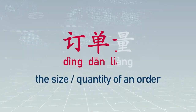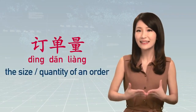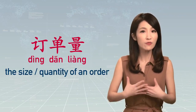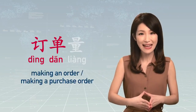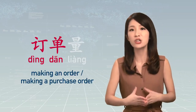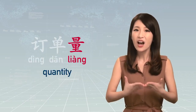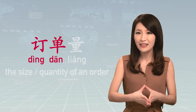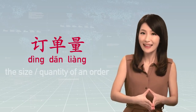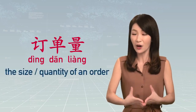订单量 We actually learned 订单量 in lesson 4, so let's do a quick refresher here. 订单 means making an order or making a purchase order. 量 means quantity. When we say 订单 plus 量, the result is 订单量, the size or quantity of an order.